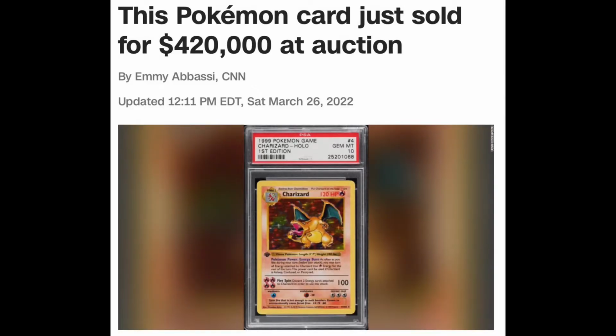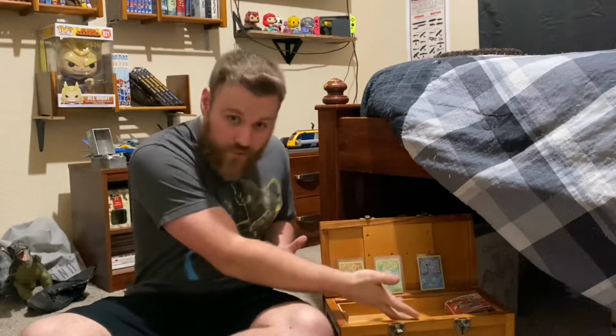Aaron, this past week, sent me an article on CNN that talked about a base set Charizard selling for over $400,000. Let me tell you, that put my butt in gear. I said, look, I know I've got a couple of base set Charizards. I know I have a bunch of old cards. I have some new cards like the full art rainbow GXs that are worth some stuff. I'm gonna start figuring out what my Pokemon cards are worth.